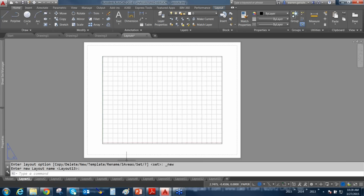And if you honestly need more room than you've got all the way across the screen, you have too many layout tabs in your drawing. There you go. You need to reevaluate your drafting practices. Too many layouts.